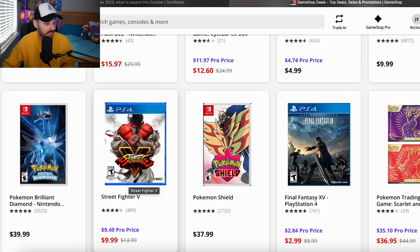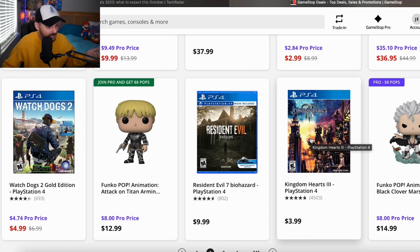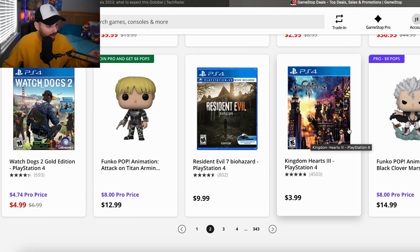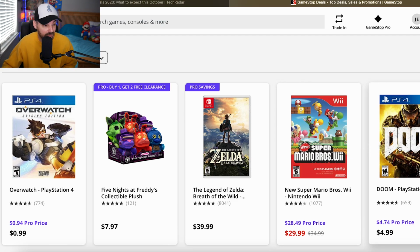Street Fighter V, $10. Dude, Final Fantasy XV, $3. This is crazy. These prices are insane. Kingdom Hearts 3, $4. Holy crap. Wow, you can still buy Nintendo Wii games. And I don't know how long that's going to last, but just for the sake of it, why not buy a Wii game? Doom, $5.